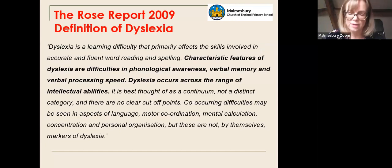If you think of those three main areas: phonics, so weakness in grasping basic phonic skills; difficulties with memory and remembering what's been said to them; and then processing what they've been asked to do. That can be following sequences, writing a story. If you imagine the amount of processing required in writing a story, it's really difficult. So it's phonics, memory, processing. That's the best way to remember.